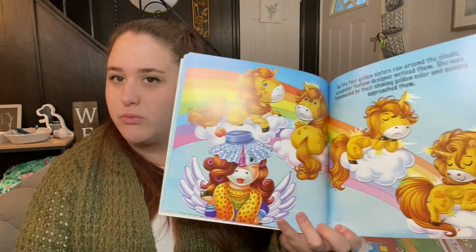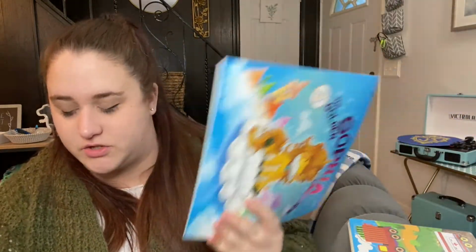And then a famous fashion designer sees that they're gold and uses them in her fashion show, so they become famous, and that's how they accept that being different is good. So it's kind of strange, but I got it because, like I said, my kids will like it and the message fits what I'm teaching next week.